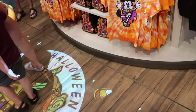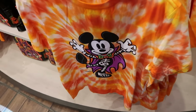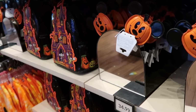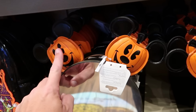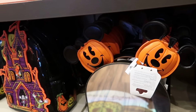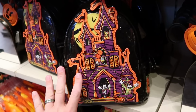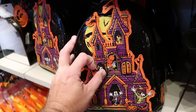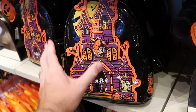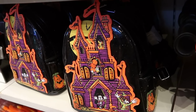But lots of new merchandise over in this section. Here is a cool tie-dye graphic shirt with Mickey Mouse in his Halloween costume. Those are $35 a piece. And then right up ahead is a simulated leather pair of ears with the two Mickey jack-o'-lanterns on there. Look at them though. These are so cool. $35 for those. And right next door is a brand new Disney Parks Loungefly with the haunted house on there, all of the Disney characters. You can even open the windows. Minnie Mouse is on the one. The opposite side here we have Daisy Duck. Let's check the old price-a-roni. This one does glow in the dark and it's $88.